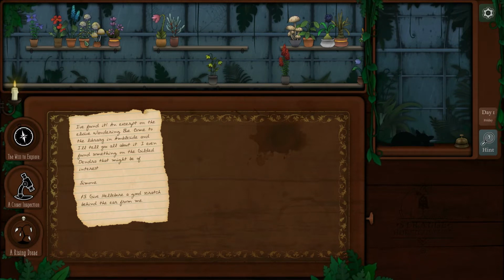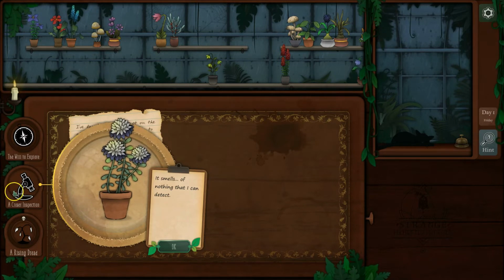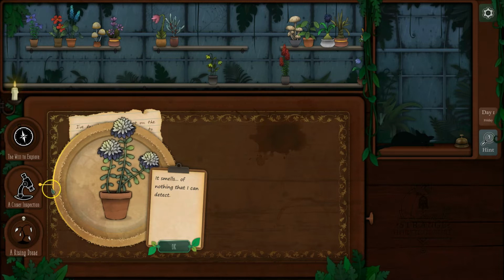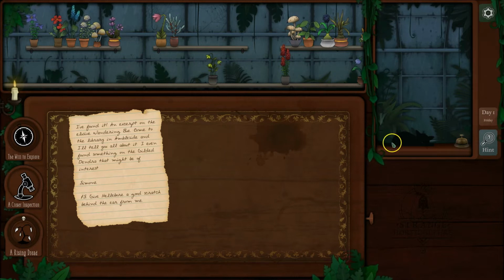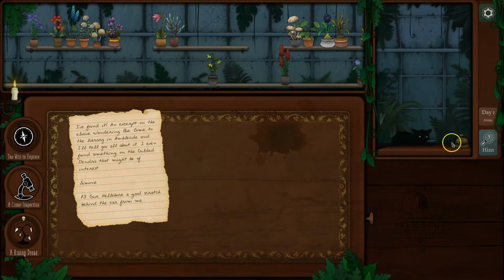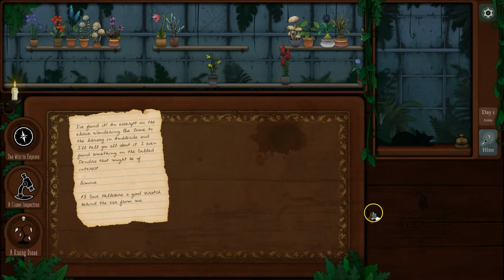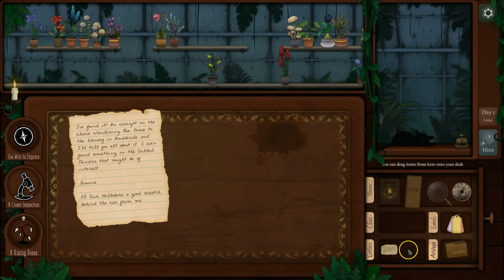Now if you want to take a closer look at any plant, you can do so over here in a closer inspection. And then it gives you a little bit more of a description of the plant. You can send it back again. We also have our cat. And we have a bell to welcome customers. And if you get lost, there are hints available. There's a drawer on the side of your desk that is full of interesting items.